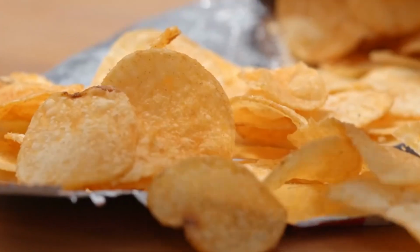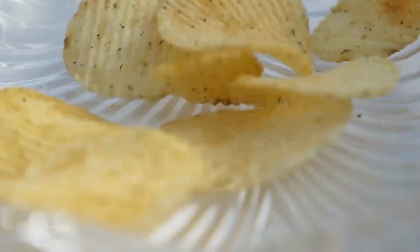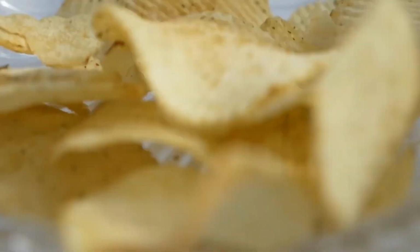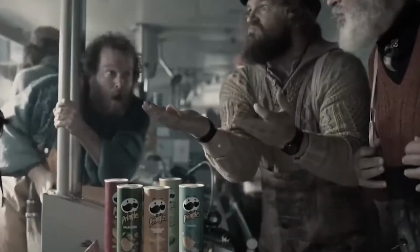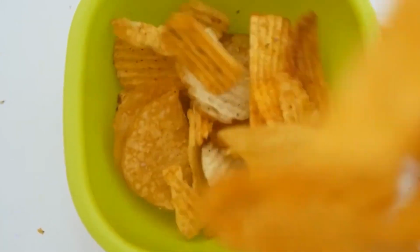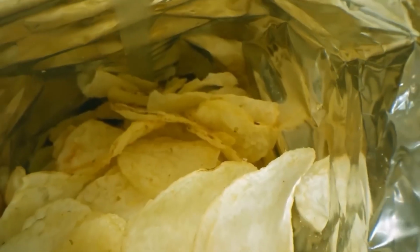Did you know that Pringles chips differ significantly from the traditional potato chips we all know and love, even though they contain potato ingredients? What sets these uniquely shaped chips apart from their more conventional counterparts? As you continue watching, you'll uncover the fascinating details behind their distinctive characteristics. For now, let's look at the remarkable history behind this chip.